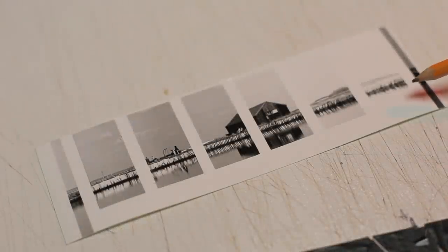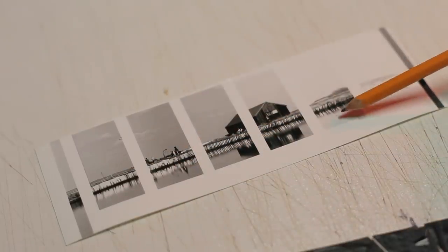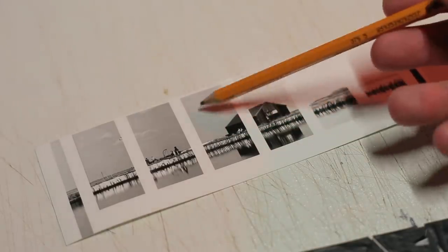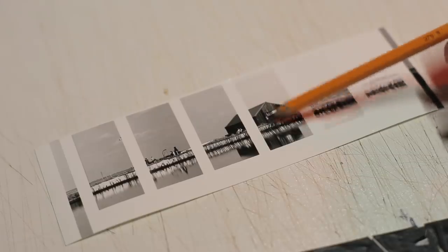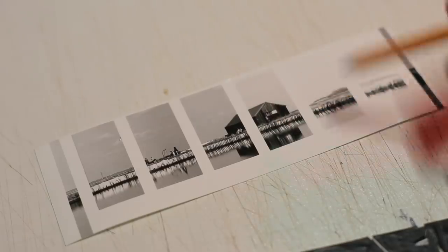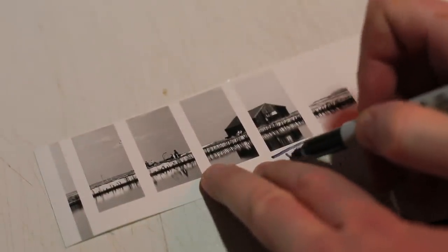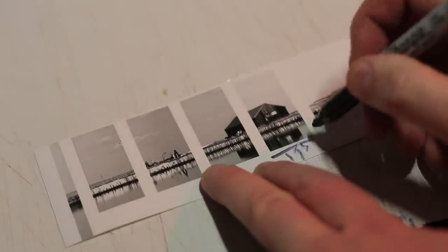This is the test strip I've made, and it's just been washed. We've got 5, 10, 15, 20, 25, 30. 15 looks nice, 20 looks a bit too dark in the sky and a bit dark here. I just want to keep some detail in this shed, which is really important for this image. So I'm going to go for that strip there, which is 15 seconds. It's still wet, I can't write on it, but I know what it is.